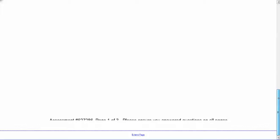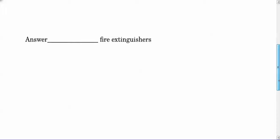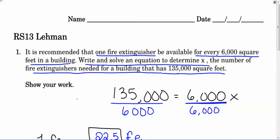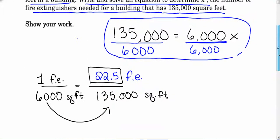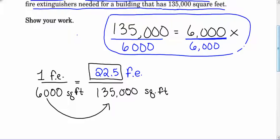So the line for this one's on the next page. But anyway, 23 fire extinguishers would be your answer. And again, just to review, you had to write and solve an equation. So you definitely need to have this part on there, but to demonstrate how you get that, you can use a proportion. Essentially, you're doing the same math. You're taking 135,000, dividing it by 6,000. Anyway, you kind of set that up.